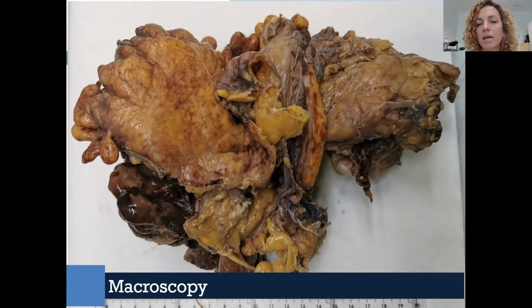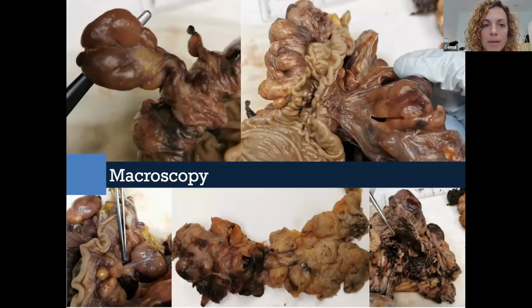There was a general enlargement of the omentum, with different masses, also pedunculated masses hanging from the omentum. Some of them were adipose, but others were edematous. Some, as you see here at the bottom, were fleshy and whitish, and others were cystic with hemorrhage and a little bit necrotic.